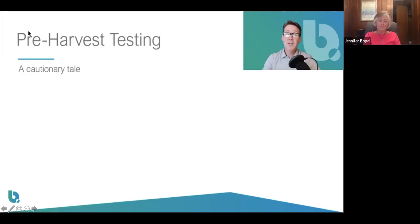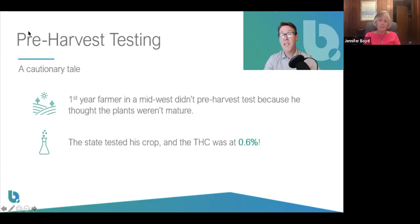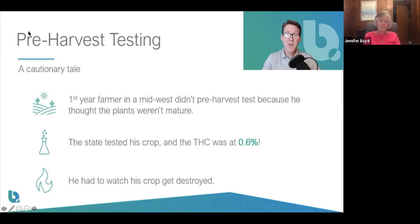A cautionary tale: we recently had a farmer reach out to us who didn't do any testing throughout his flowering cycle, and he didn't think the plants were mature. The state came out and tested, and unfortunately it was over 0.3% THC, at 0.6%. And he had to watch his plants get burned down. That's a situation you don't want to be put in. So you want to make sure that you test early and test often.